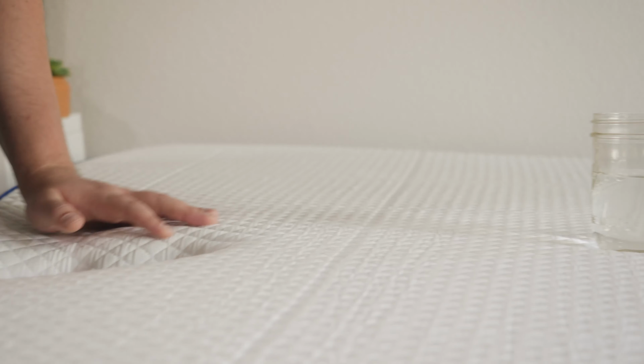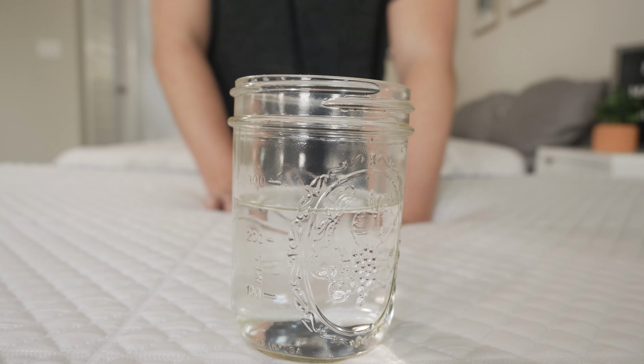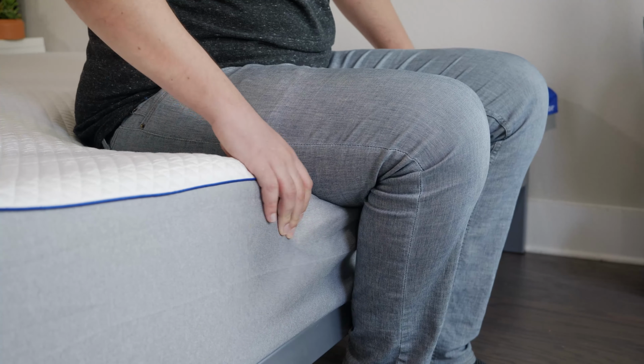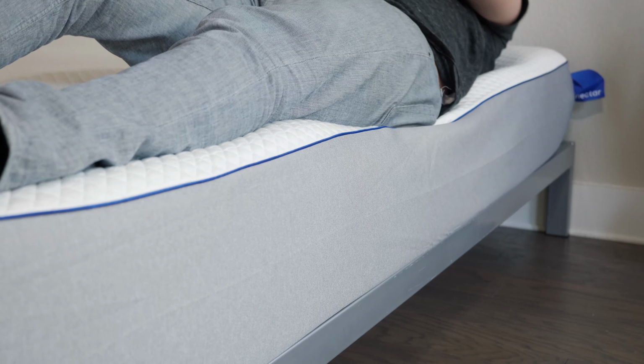Now, first off, speaking of motion transfer, I would give the advantage to the Nectar mattress. You're gonna have two layers of memory foam right on top, really absorbing a lot of that motion. So it handles motion transfer better than the Puffy. Also, speaking of edge support, I definitely feel more secure sitting and lying on the edge of the Nectar. So overall, better edge support with the Nectar.